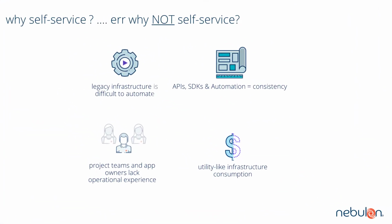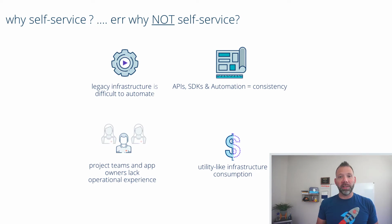So with this being said, why do organizations continue to struggle to offer that cloud-like experience inside of their on-premises environment? Well, for one, the infrastructure owned does not make it easy, meaning that it was not built with automation, SDKs, or APIs in mind. Secondly, project teams lack operation experience. This is worth a larger discussion in how to build an agile project team with a mix of skill sets, but for the most part, this remains very true for the vast majority of the companies I have worked with in recent time. Code, code, code.